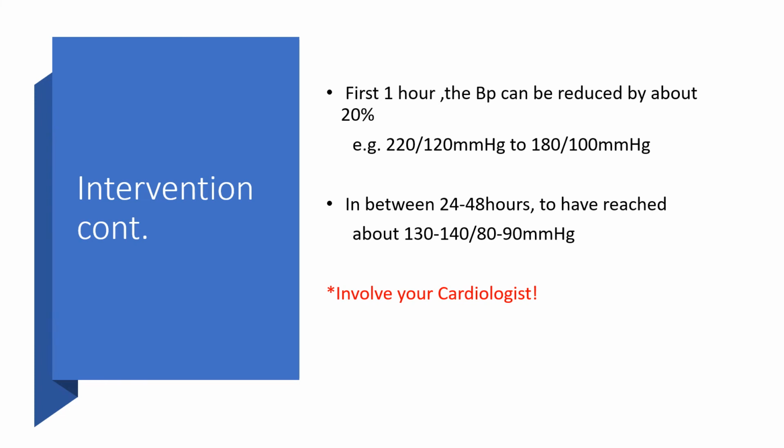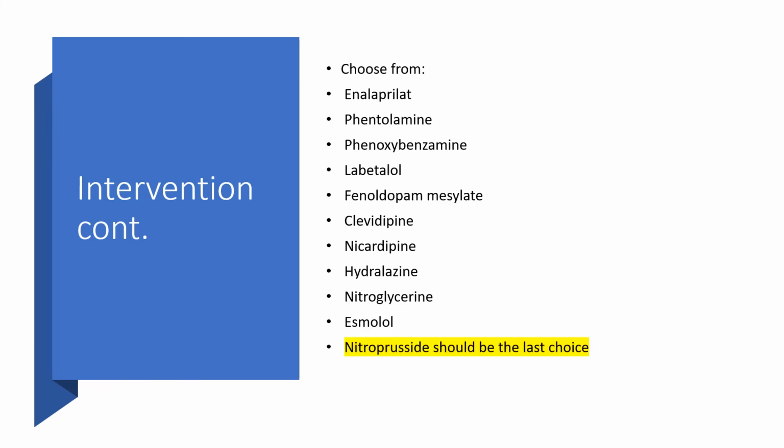Involve your cardiologist, please. There are many good medications that we can choose from when it comes to intravenous antihypertensives. Enalaprilat, phentolamine, or phenoxybenzamine if it is pheochromocytoma related. Labetalol, fenoldopam mesylate, clevidipine, nicardipine, hydralazine, nitroglycerin, esmolol, and nitroprusside should be the last choice.